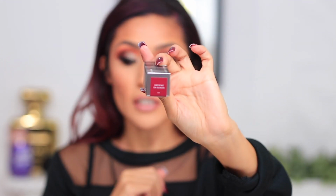See, I have this shade, which is that smoking on screen, but it's a little bit too patchy for me. So I think I'm going to take this lipstick that I've been obsessed with, you guys. This is the NARS lipstick. This is in the shade Barbara. This packaging is part of their holiday collection. It's like their Studio 54 collection.